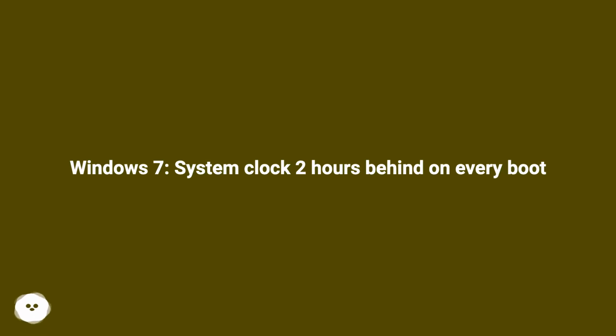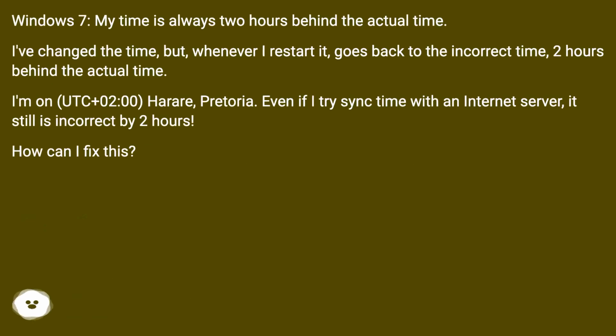Windows 7, system clock 2 hours behind on every boot. My time is always 2 hours behind the actual time. I've changed the time, but whenever I restart, it goes back to the incorrect time, 2 hours behind the actual time. I'm on UTC+2, Harare, Pretoria. Even if I try to sync time with an internet server, it is still incorrect by 2 hours. How can I fix this?